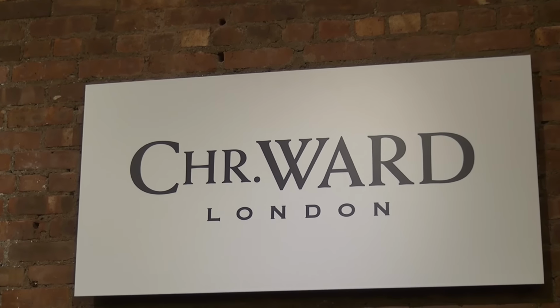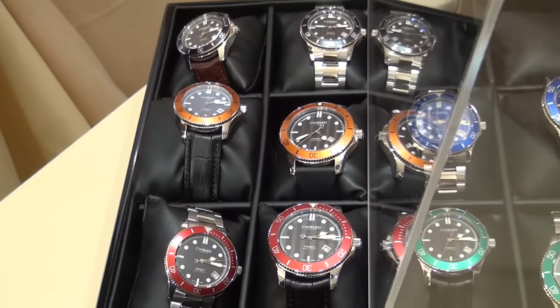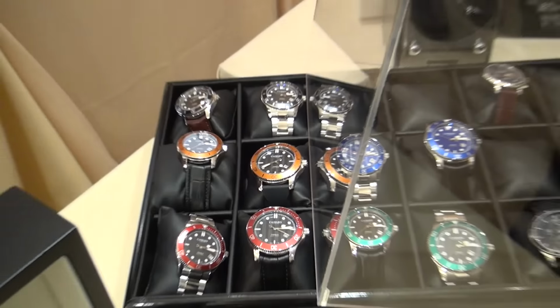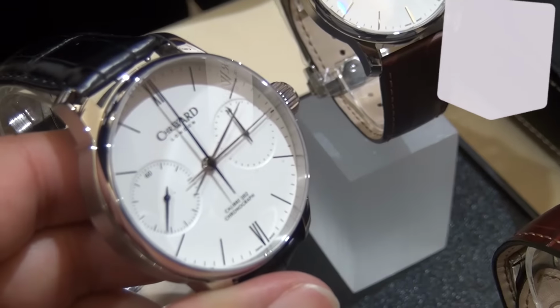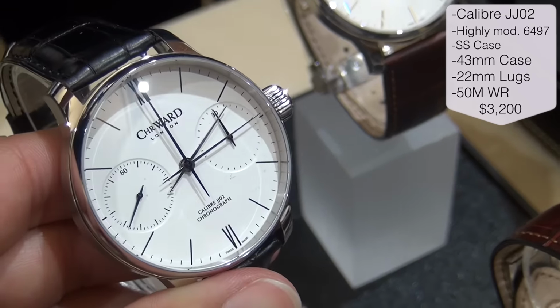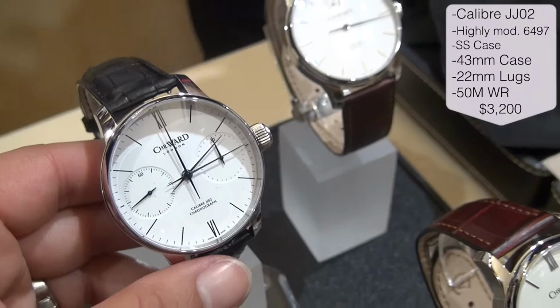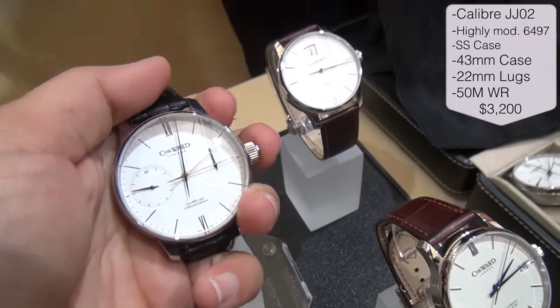Next is Christopher Ward, growing and evolving at an impressive rate since its founding in 2004 by three friends with the goal of making luxury and quality attainable to everyone. An example helping them accomplish that can be found in their enchanting C9 single pusher chronograph with bicompax design and limited to only 250 pieces.